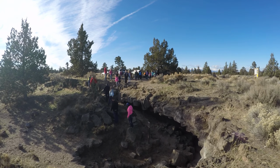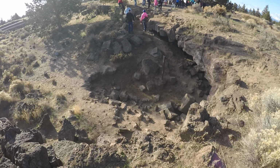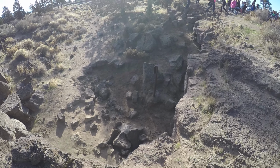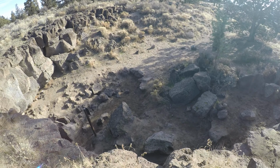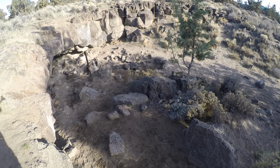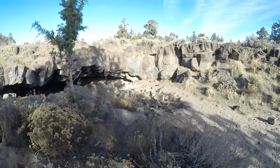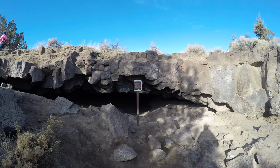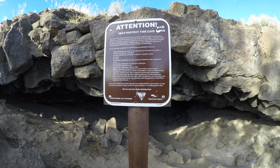I'm not a hiker. I'm a loser. Hi. So I'm about 10 feet above the ground here. It's a little bit dangerous. I don't see any cave sign numbers. That means pee. Oops. Okay. Okay, help protect this cave. No camping, smoking, blah, blah, blah.